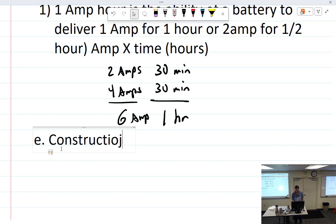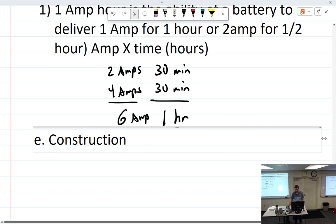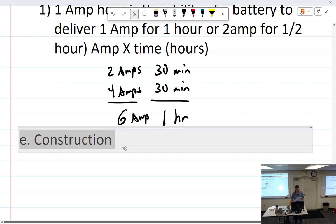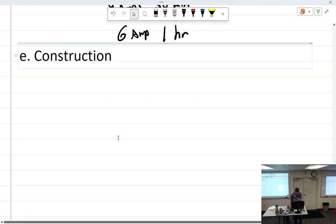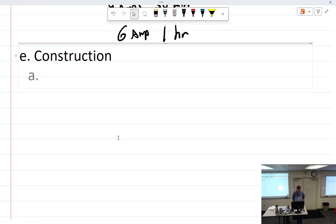Construction. All right, construction. How would you say? Well, we kind of sort of went over that. Construction. One battery consists of a group of cells.